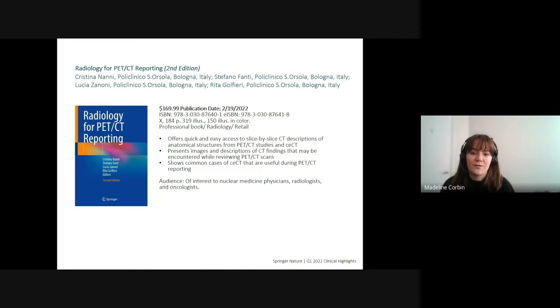The book also offers an accessible guide to normal anatomy based on PET-CT studies, as well as an overview of common and uncommon anatomical abnormalities. The revised edition also includes new contrast CT information and guidance, which rounds out the coverage of PET-CT reporting.